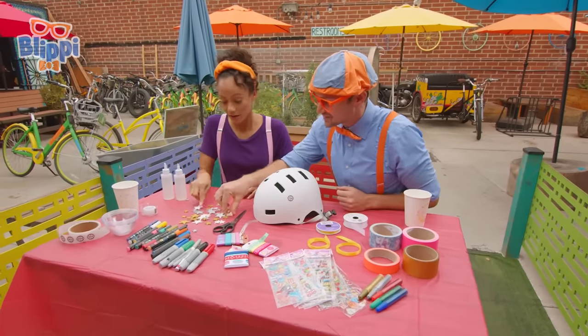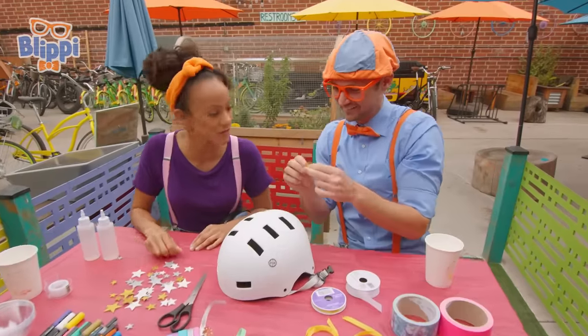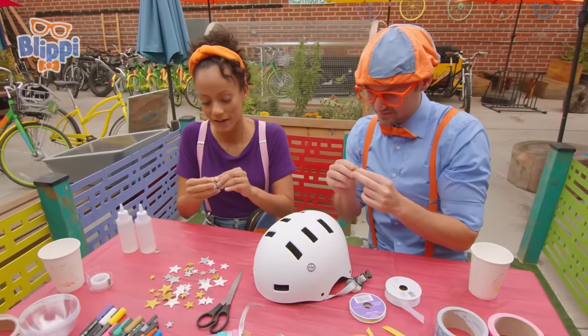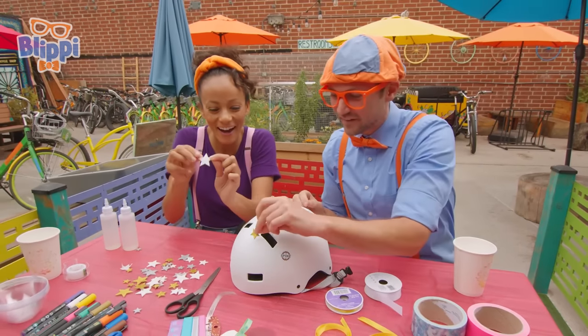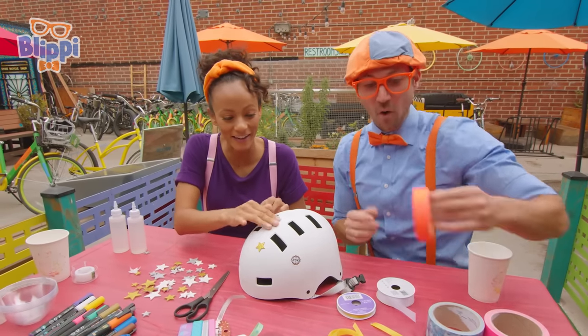Yeah. Looks like we have some stickers. Mm-hmm. Ooh, look. A little star. Yeah, which one is that? Gold? Gold. Ooh, we have silver too. Okay. Ooh. Peel off your bag. It's a little tricky to peel it off. How about right there? Nice. I'm going to put one here.